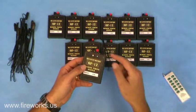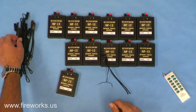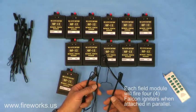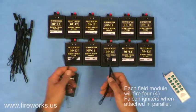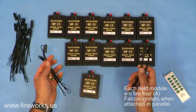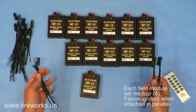Now additionally, these field modules on the QF12 system will support up to, we like to say, 4. It will normally do 5, but if your batteries are getting a little weak, you may not get 5 to fire. But you can hook up 4 igniters to any one field module, so that with each field module you can effectively fire 4 different items at the same time, which makes it nice. So you can handle up to basically 48 different items on this one setup.